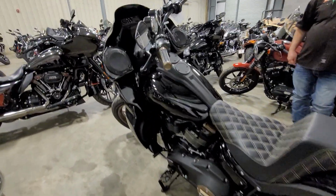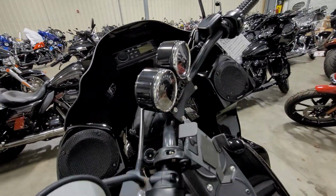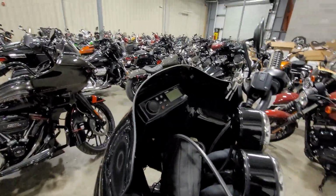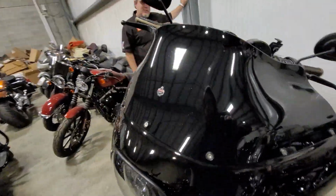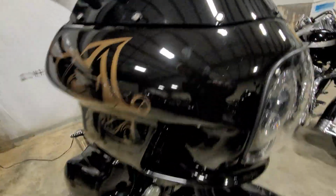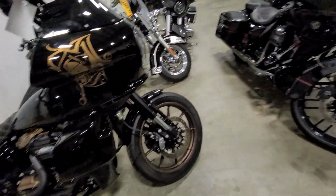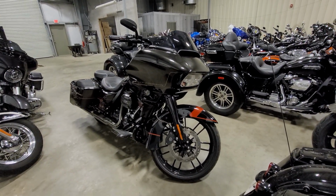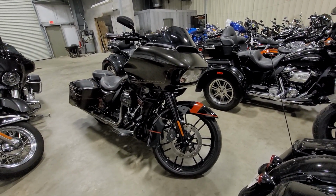And the stereo system is high end. This is done by Area 51 Customs, a local shop that we'll be visiting while we're down here. Competition style system, clockwork fairing, beautiful piece, man. Got a lot of beautiful bikes back here. You got a nice Road Glide Screaming Eagle. That's a Screaming Eagle, isn't it? Yep, CVO 2018. Nice piece.